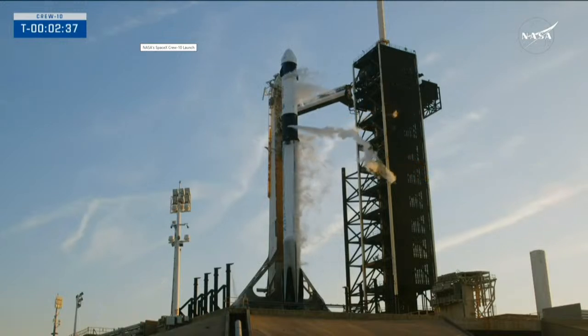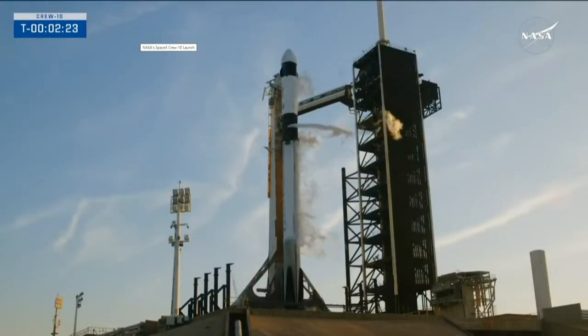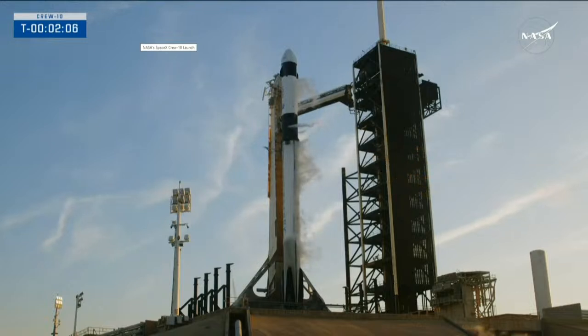Stage 1, LOX load complete. Great call out there. Putting liquid oxygen onto stage 2, and that'll wrap up here at the T-minus 2 minute mark, just about 20 seconds from now. And once we finish propellant loading, that will mean that 1 million pounds of RP1 and liquid oxygen will be loaded onto Falcon 9 here, just under 10 seconds.